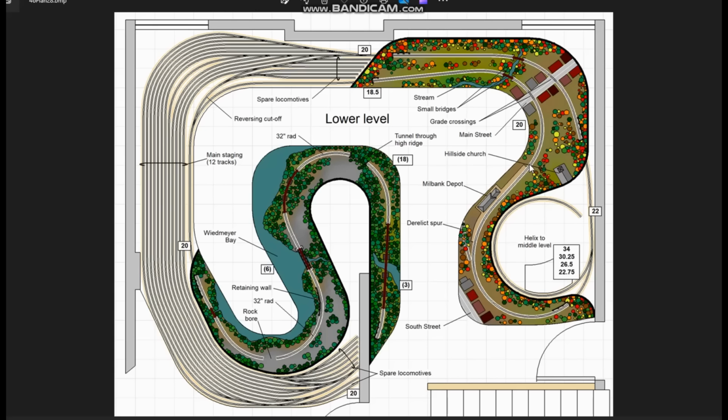He asked for a church on a hillside. Here we can get away with it being in the background because it could be surrounded by trees, where it's impossible from any normal viewing angle to see that there is no road access or parking area at the other side of it. And also I've included a small creek with two small bridges halfway between the tunnels.